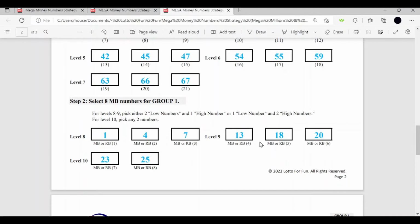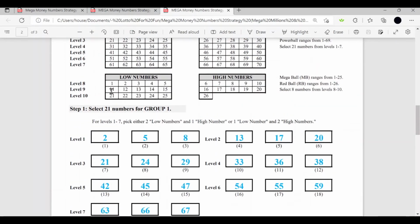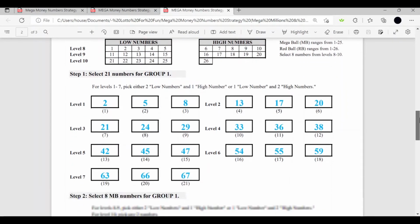So level 8, 9, and 10, same thing. We're going to either pick 2 numbers from the high side, 1 number from the low side, 2 numbers from the low side, 1 number from the high side, or 1 number from the low side and 2 numbers from the high side. All right. So we have 1, 4, 7 for level 8. And as you can see, level 8, 1, 4. So I picked 2 numbers from the low side, and then 7 is 1 number from the high side. And I finished it off for 9 and 10.